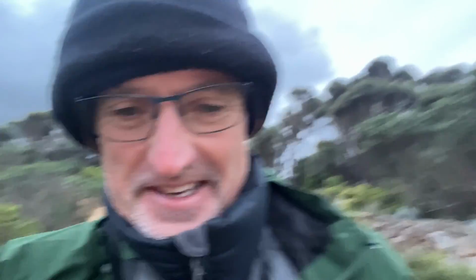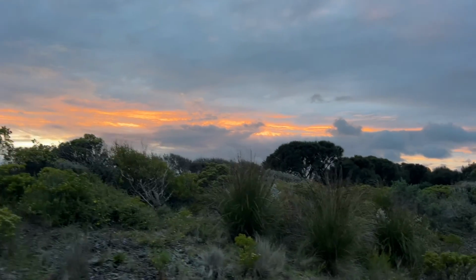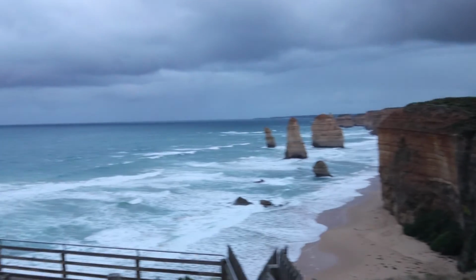Walking underneath the main road here, down to the beach. We haven't been here yet. Very windy. We're all layered up. I've got two beanies on. The undergarments, you name it. Getting some nice colour in the sky.